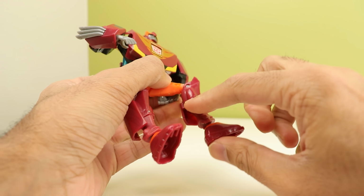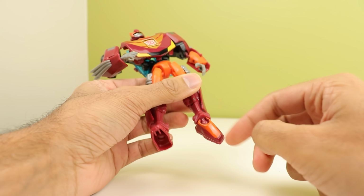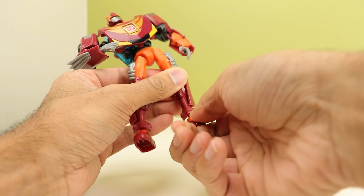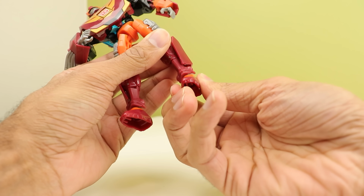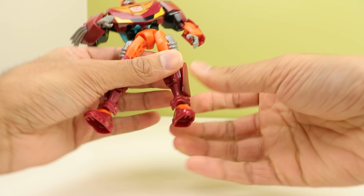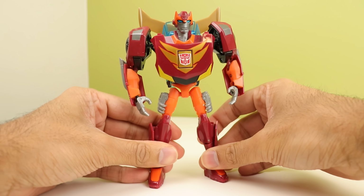Also, I'm just noticing he has molded in calf muscles. It's kind of funny. Then the ankles can go down. However, when they go down at that weird angle, it's because of transformation. They can go up, and he does have a pretty decent ankle tilt for just being on a straight up down ball joint. So that's quite nice. He's very articulated. Like, this can do a lot, as you saw.